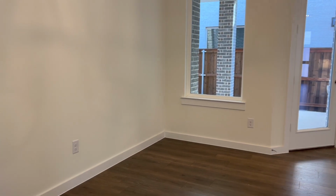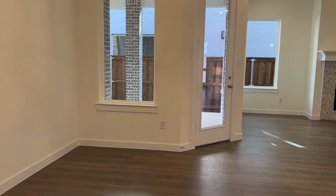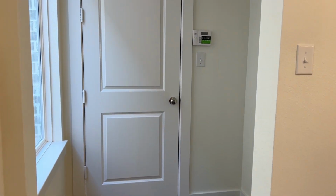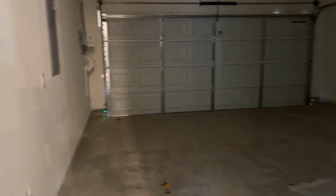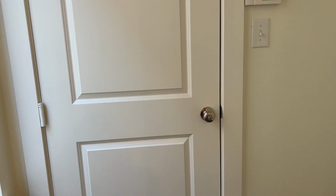And then you have a decent size eating area here. You can fit a pretty good sized table. Back here would be your garage access. You have a little cubby area to put like a little mudroom coat holder if you'd like. You just have your standard garage, so it opens up to the back of the house.